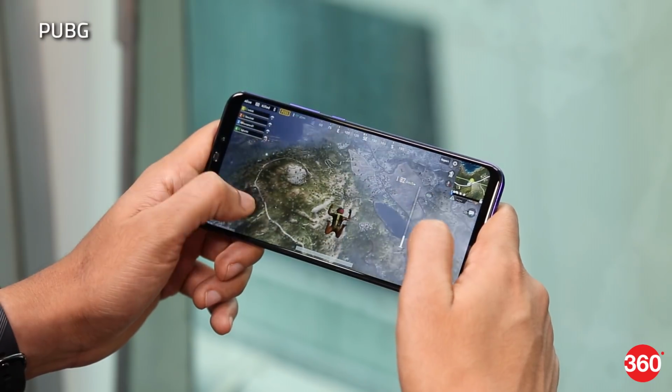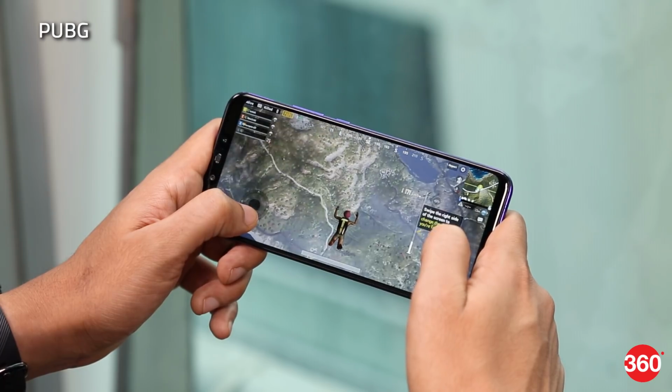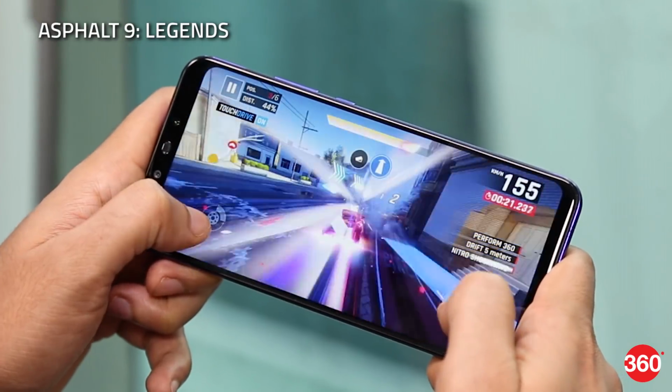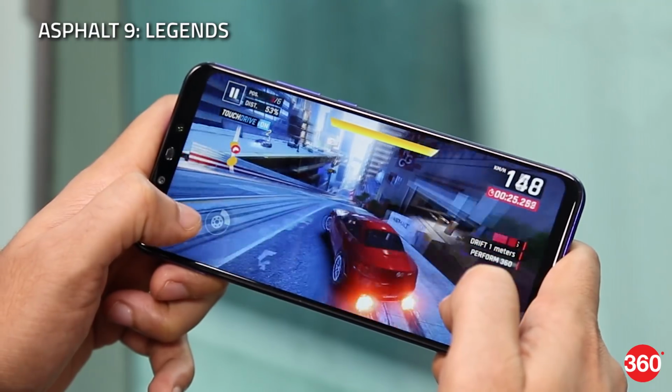For example, in PUBG and ASPHALT 8, gameplay had slight hints of stutter with the settings cranked up all the way, so we had to drop the quality settings for a more consistent frame rate. Surprisingly, we didn't really notice this happening much in ASPHALT 9 on the high quality preset.